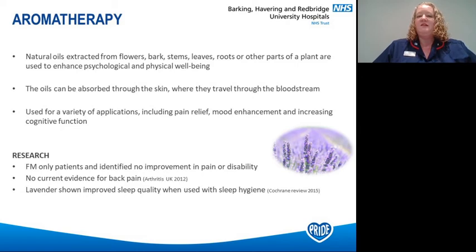In regards to research, studies mainly look at fibromyalgia patients, and they found that aromatherapy gave no improvement in pain or disability. There's no current evidence that aromatherapy helps with back pain. There are studies that look at lavender and show when this is used with sleep hygiene, it can help to improve sleep quality. And we'll talk about this more when we do our sleep strategy session.